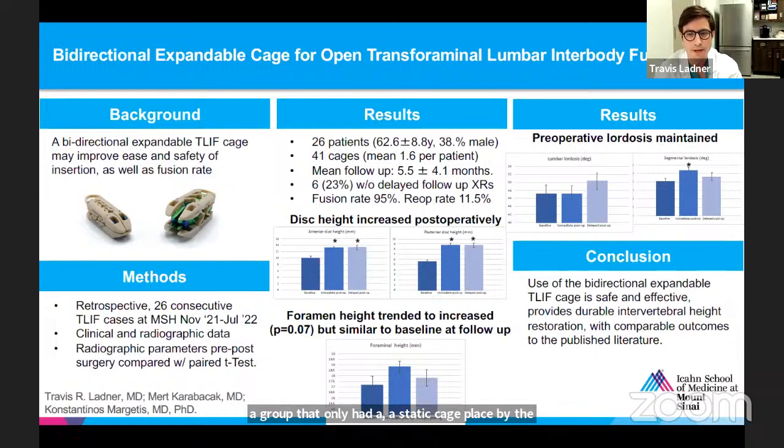We also want to have additional radiologists review the x-rays to determine inter-rater reliability of these radiographic measures that we perform. So that process is ongoing and will be in the final manuscript.